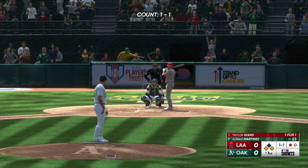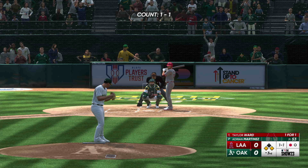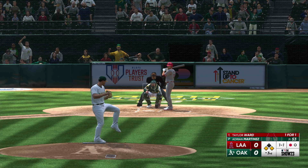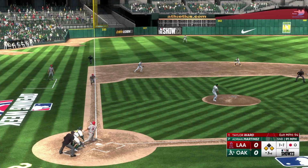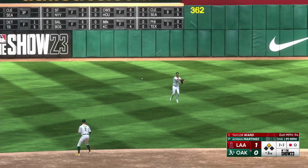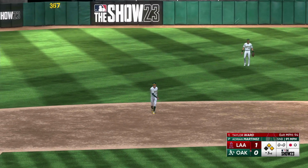Taylor Ward, the next to hit for the Angels. He's one for one, led off the game with a single. And the right-hander deals. Sharp grounder. That's through for a base hit. In comes the first run of the game as the Angels take the lead.